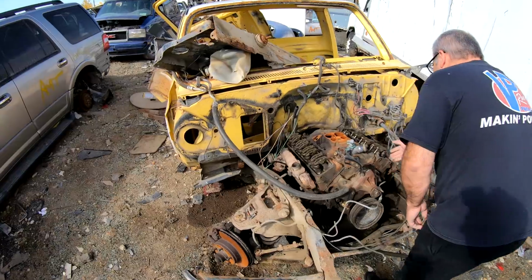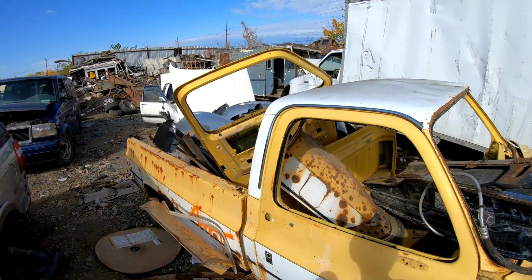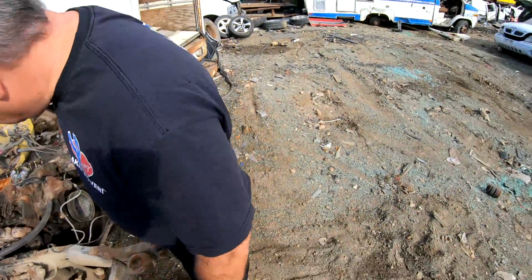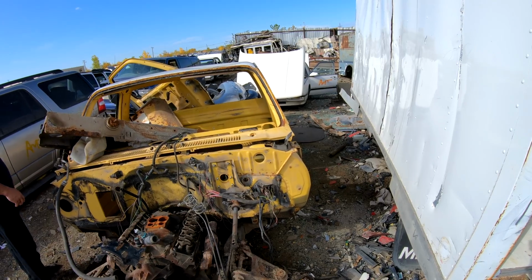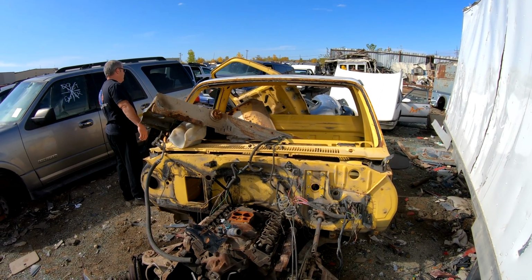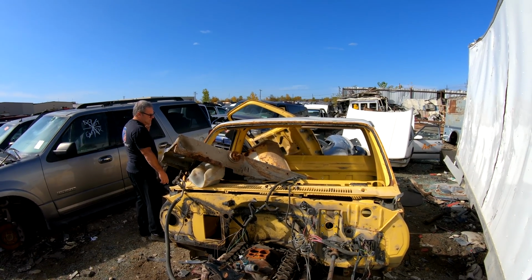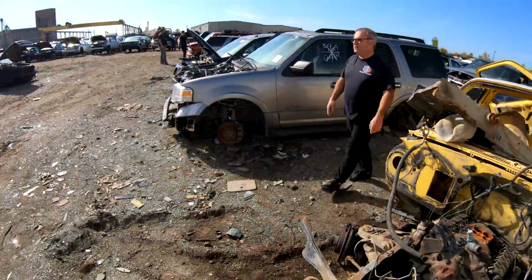Junkyard update on this thing. Still here. Oh, this has got NGK spark plugs in it. Oh. Here's that piece of the body that they cut off. Gas door.